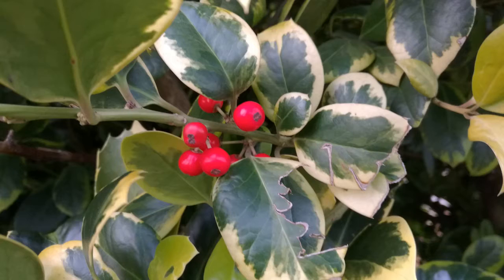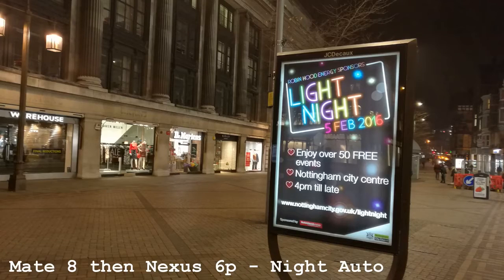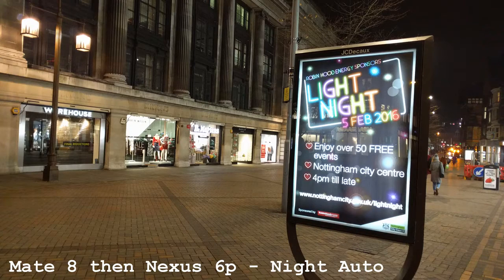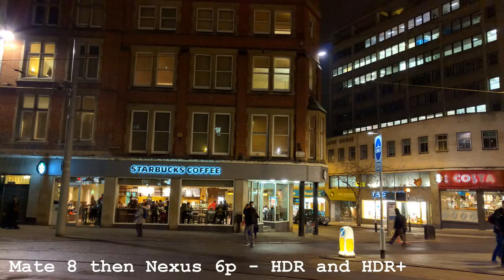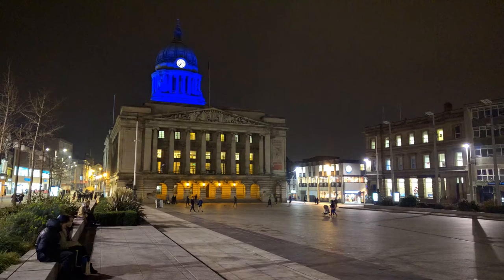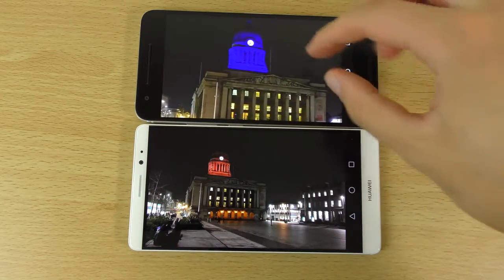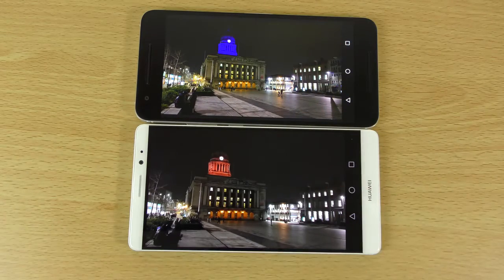I did actually try the HDR mode at night as well. Someone did recommend doing that with the 6P because it can help apparently with making the image brighter. So you can have a look at the performance here when it comes to the night HDR kind of shot. Personally, I think they made the kind of dome here look really weird, like it was coloured in with a pen. I think the shot was a lot more natural on the Mate 8 using the HDR, but you can have a look for yourself. I did do a video test as well between the two of them.